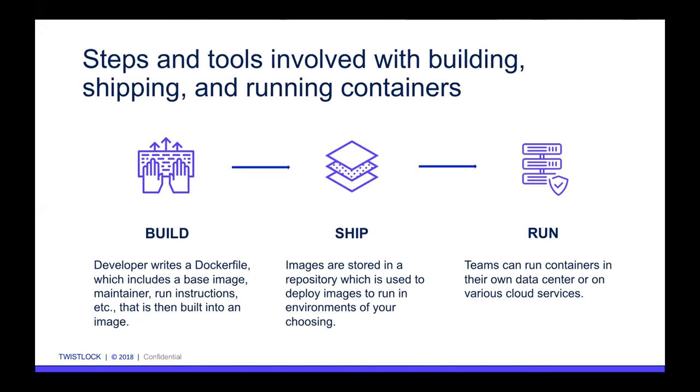I'd like to use this high-level framework to talk about the steps and tools involved with building, shipping, and running containers. I'm guessing we have a lot of developers and DevOps folks in the audience today, so they're very familiar with what goes into a Docker file and the process of building that Docker file, and then ultimately sending that image to a registry. And ship really involves a couple of processes. There's the CI process, where you build that image and send it to your registry. And then when it comes to shipping, you're really looking at continuous delivery leaders like Weaveworks, who have really pioneered this idea of continuous deployment and continuous delivery, so you can ship high quality code and then ultimately run that wherever you'd like, in your own data center or various cloud services.